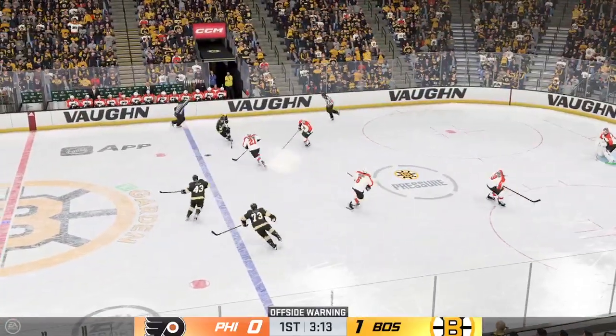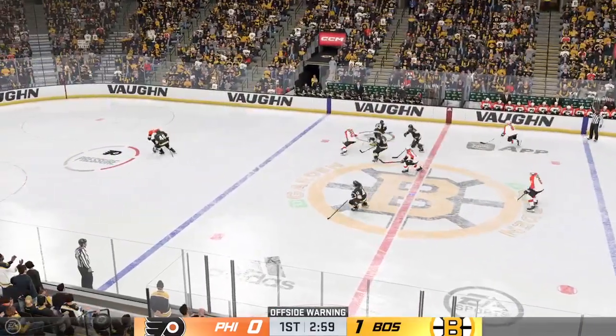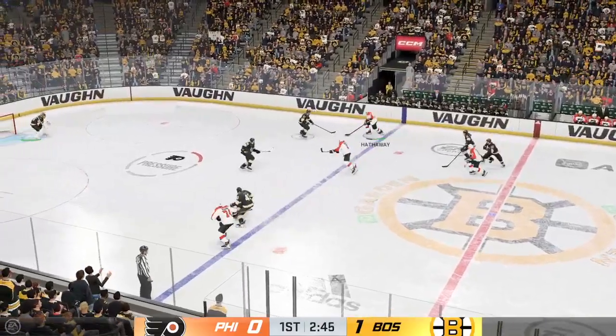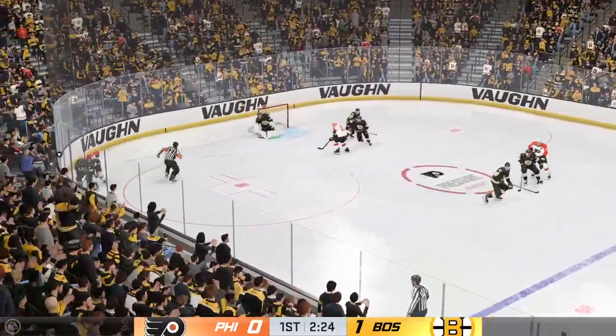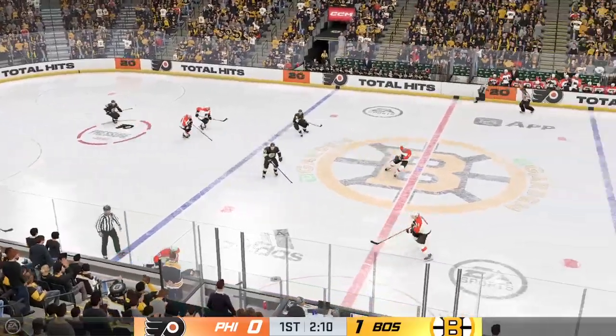Boston's ready to go on the attack. And the puck skips away after that move. It almost looked as if he was going to get by the defender, but that extra move took his space away and it goes the other way. Here's a chance. Makes the easy save with the glove. And there's another stop. You know the goalie's dialed in when he redirects the puck to the corner.